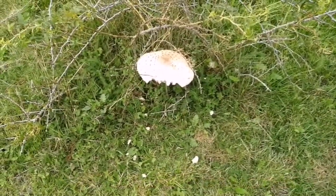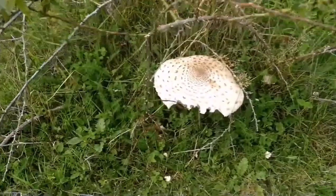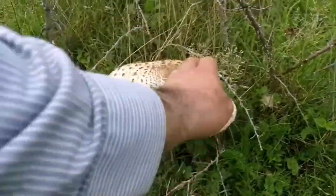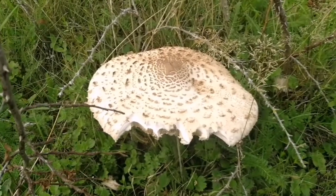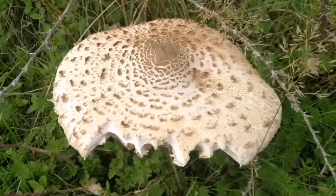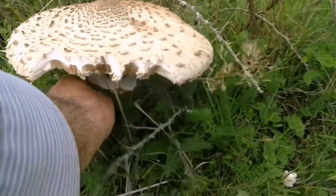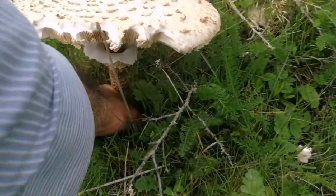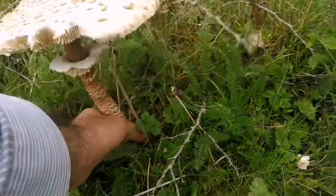I saw this from 200 meters away, and I came for this beautiful mushroom. Looks like a field mushroom, I'm not sure. Anyway. Oh my goodness. Okay, this is an edible mushroom. It's very common in Europe, especially because it has a large stem, so I'm going to harvest it.